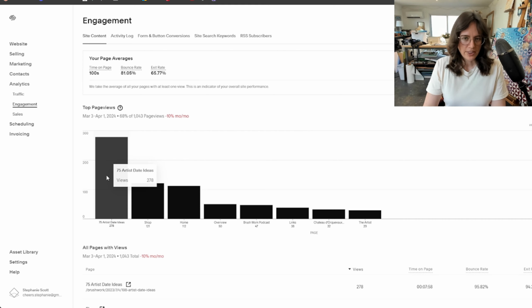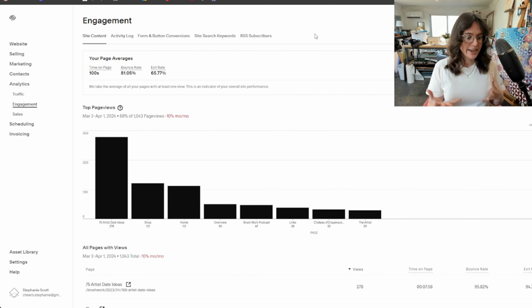What are they doing on that page? They're spending quite a bit of time on that page, but what exactly are they checking out? How far are they reading? It's a long blog post. It has 75 detailed artist dates. They're paragraphs long. Are people really looking at it? With the Squarespace engagement analytics here, I don't really know that information.